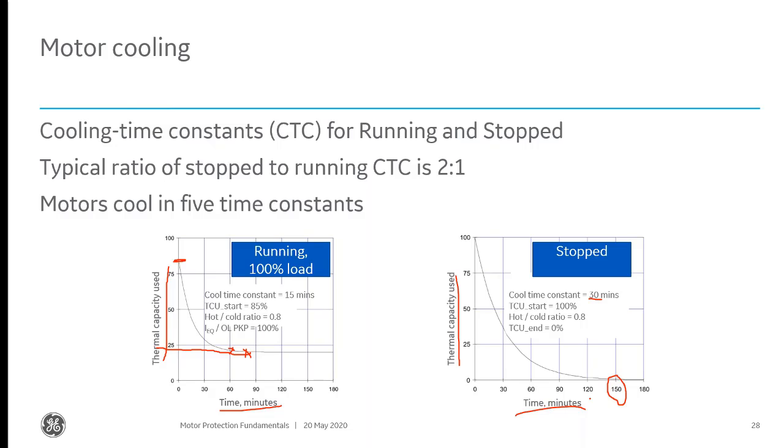Now there's a couple things to take in here. The first thing to take in is that the cooling time constant running is smaller than the cooling time constant stopped. The reason for that is it will cool faster running than it will stopped. The reason it will cool faster running is because there are fans mounted on the shaft, and those fans help to cool it. Now it'll cool faster, but it'll cool to a higher value, right? 20% versus 0% here.